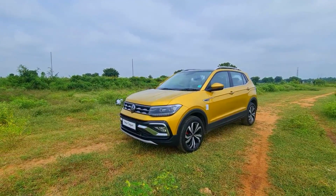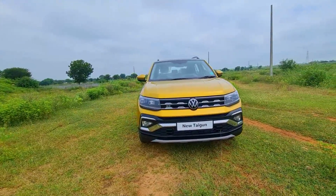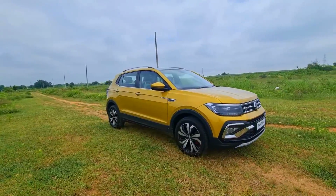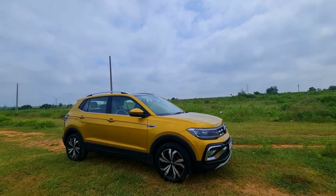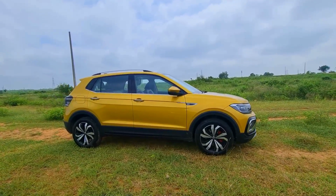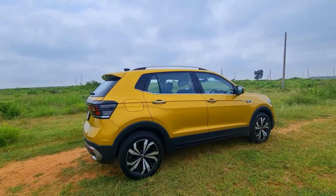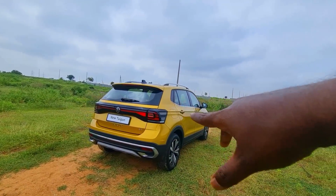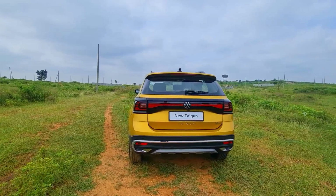You've gotten the new age, modern, sporty elements to appeal to the younger audience, but at the same time you also have the chrome and elegance and class that usually defines the German design language, and the pure class that oozes each time you look at a Volkswagen. Now, this is my personal favorite, the Infinity tail lamp cluster. It runs from edge to edge, and it looks absolutely kick-ass once it lights up.